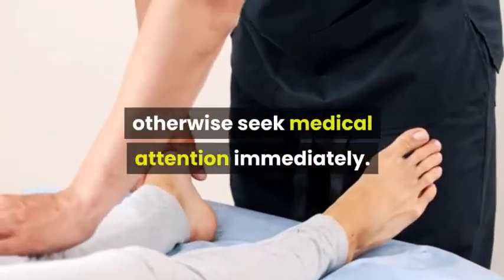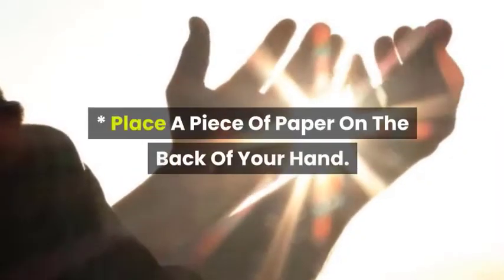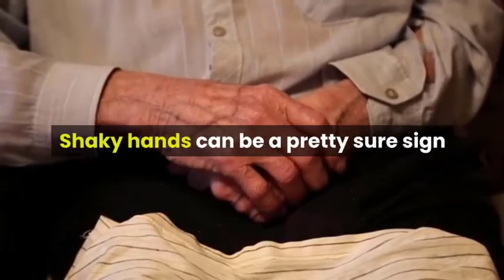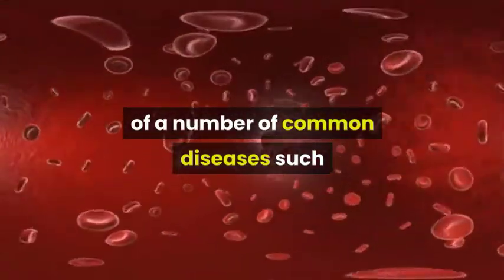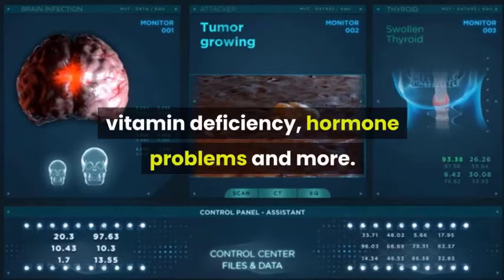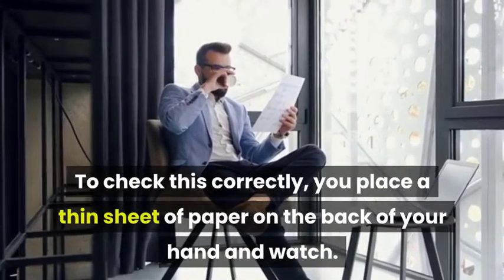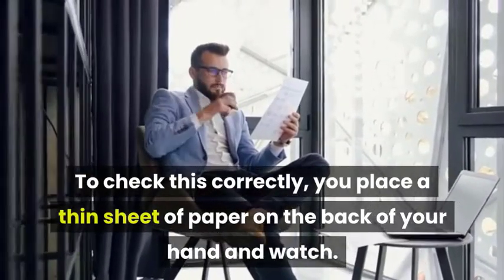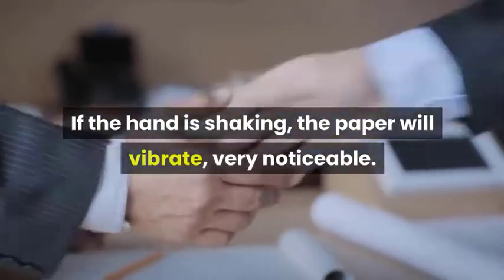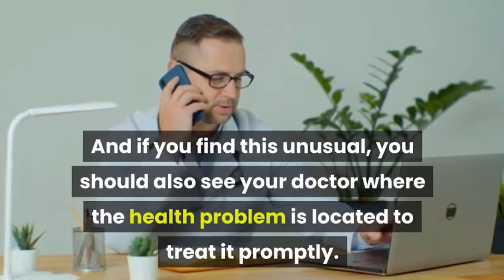4. Check for thyroid risk. Place a piece of paper on the back of your hand. Shaky hands can be a pretty sure sign of a number of common diseases such as Parkinson's, overactive thyroid, vitamin deficiency, hormone problems, and more. To check this correctly, you place a thin sheet of paper on the back of your hand and watch. If the hand is shaking, the paper will vibrate, very noticeably. And if you find this unusual, you should also see your doctor to find where the health problem is located and treat it promptly.